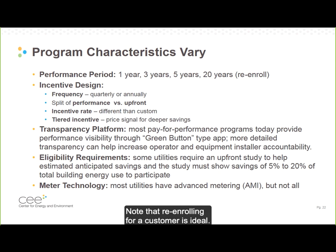Note that re-enrolling for a customer is ideal. So even if we are looking at a 1 year performance period, ideally they would enroll 2, 3, 4 times, or maybe just in an ongoing manner.